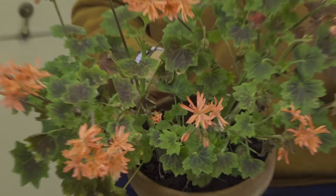Rachel, any advice on geraniums, please? Should I cut back and keep under cover? Well, if it's a zonal type geranium, like this one here, then you can just keep that going. If you've got a greenhouse or a conservatory, they'll flower often through the winter. And then I cut these back a little bit more in spring to promote the new growth.